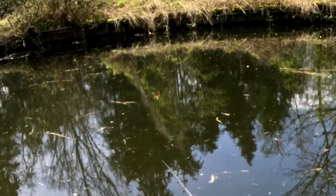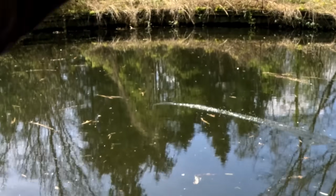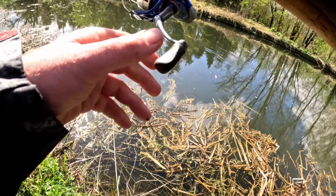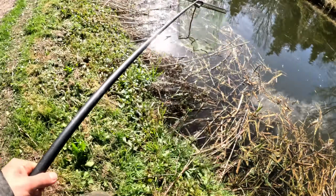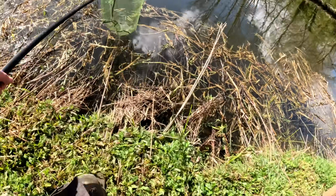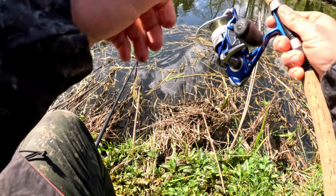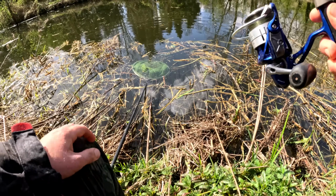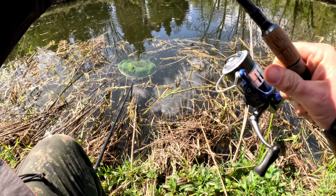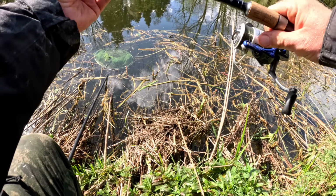Yes, that's a tench. That's a tench. That's a tench. We just stood up watching the swim because I saw a couple of tench coming close. I threw some maggots right out in front of me and I decided to sit the float over the top of it.